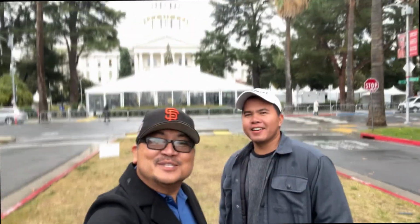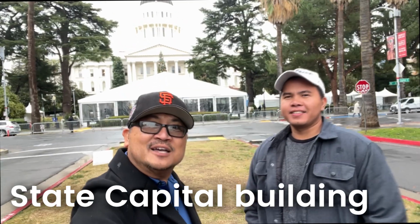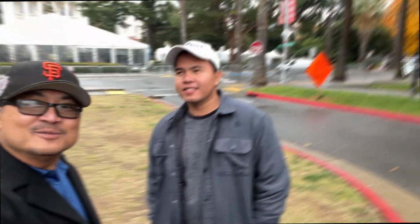Nandito po tayo ngayon sa Capitolio ng California, which is located sa Sacramento. Yay! Ayan, huminto na yung ulan, kaya nandito na kami sa labas. So, anong masasabi mo, Mr. Manfred? Guys, iba siya sa personal. Alam po nakikita natin ito sa pictures, pero it looks different and it's amazing to see it in person. It's like the White House. By the way, Sacramento is the capital city of California.